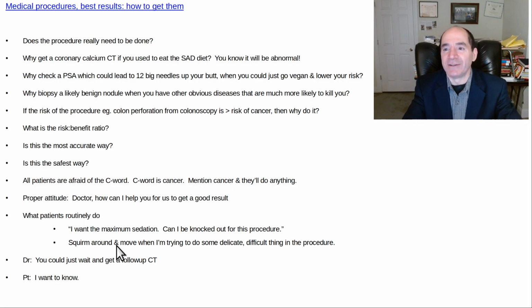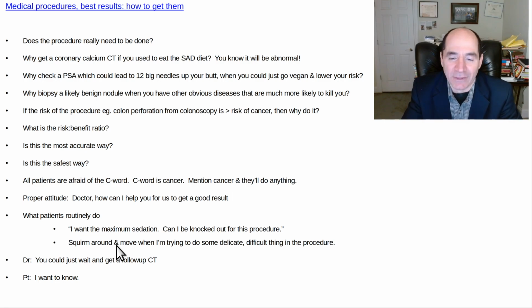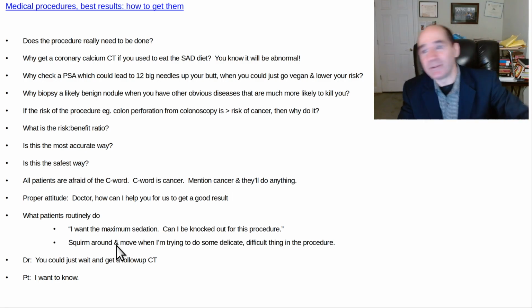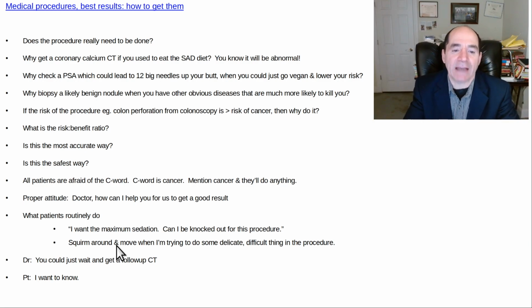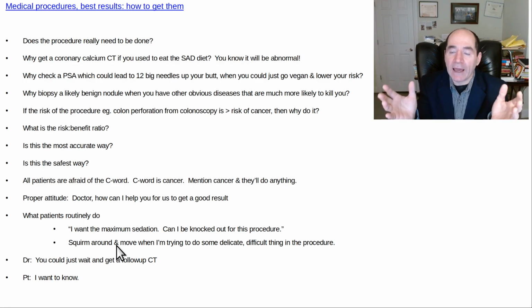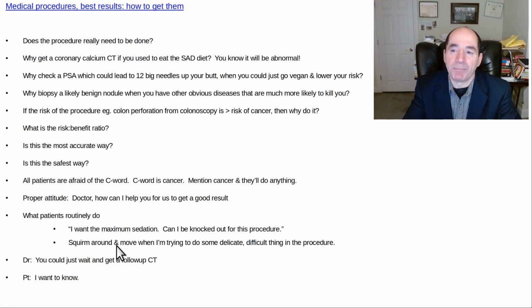And I'll also be trying to steer through some tiny little narrow area in their spine or something. It's not a time for them to be fidgeting and moving around. A smart patient should ask the doctor this question: How can I help you to make this procedure go well, for us to get the best possible outcome from this procedure? Because that makes a big difference when you give me a cooperative patient who's not going to move.